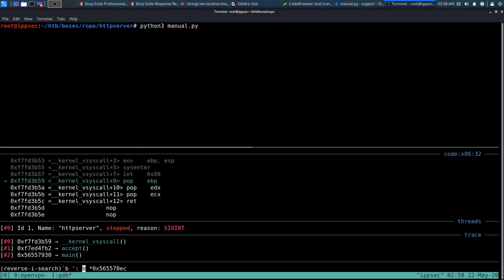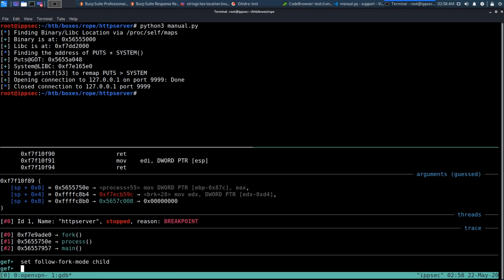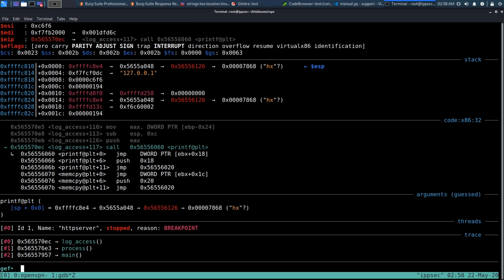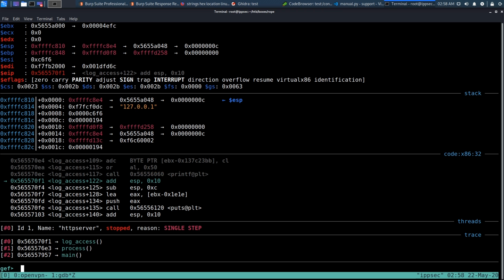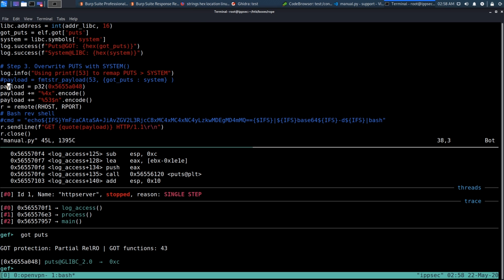So, run, b fork, continue, run this, jump over the first one, set the follow fork mode to child, break on the printf, continue, and then we can do GOT puts, step over, and it's 0xc. So what this did was we probably printed 8 here, and then 2 more and 1, probably, and that's 13. So there's probably like a \n somewhere that we printed or something. But that's that. And we'd want to get all the way to the system address.